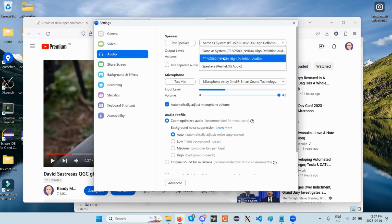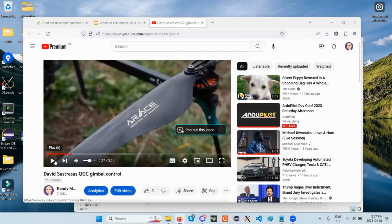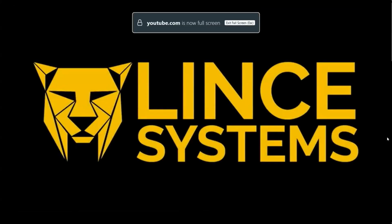Just set it to the HD audio. Isn't that this? NVIDIA High Definition. That's it. Nope. Might have to do without sound and video. Okay, all right. Well, that's a bit unfortunate, but I'll try to do the voiceover.